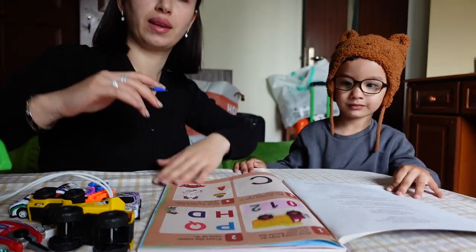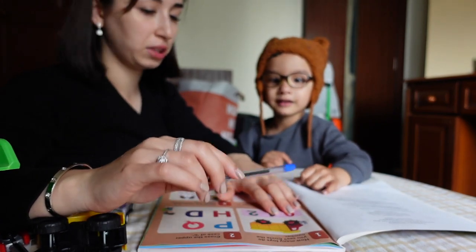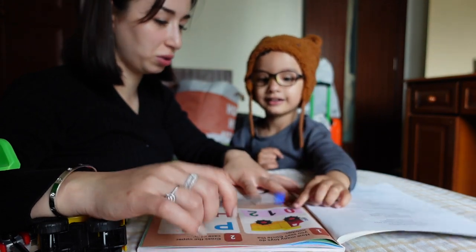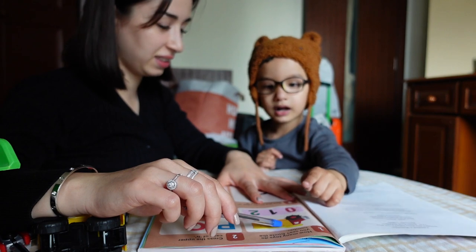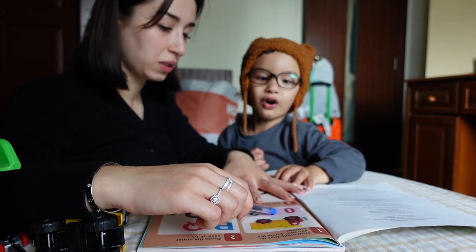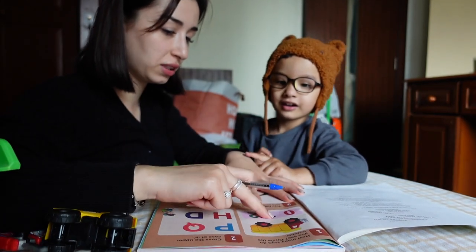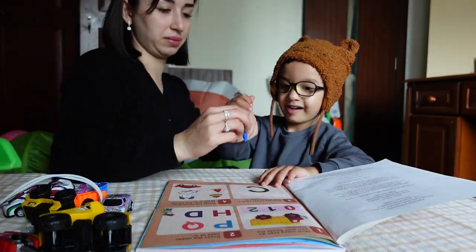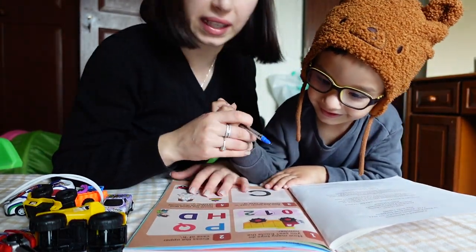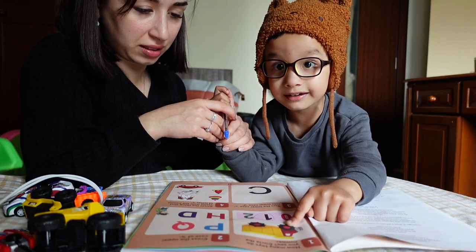Look here. How many toys do you see? Circle the number. How many toys here? One. No, how many toys? One car. Yes. What is this number? This is number 0. This is 1. This is 2. We have only one car, so we have to circle number 1. Hold it. Number 1. Only one car is here. Okay? No, we want wheels out there. Can you see? Yes, that's a wheel.